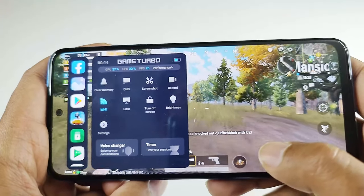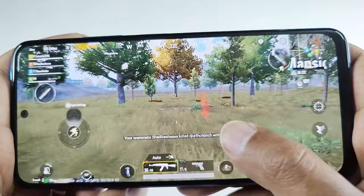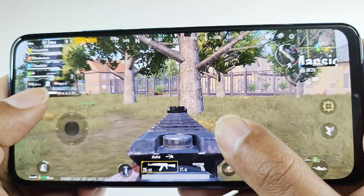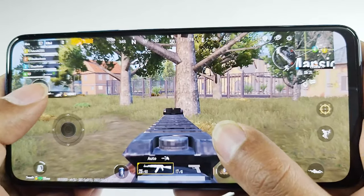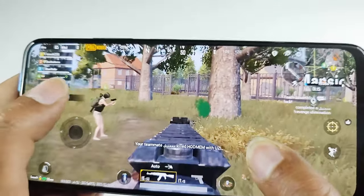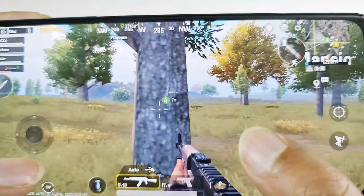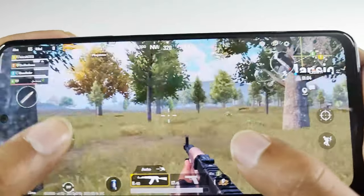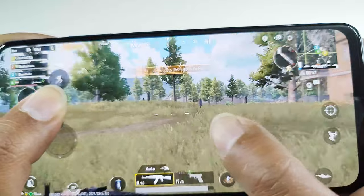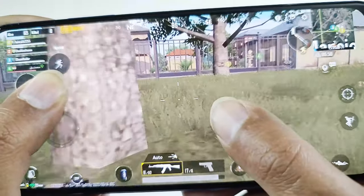So once again, we are getting only 26 FPS. Graphics quality is okay. Of course, it's not going to be great because we are playing this game on a budget smartphone. So if you are a PUBG player, you might be getting the idea about the gaming capability of this device here.